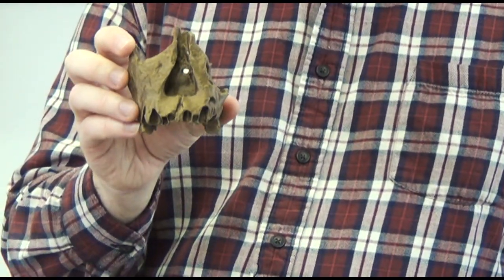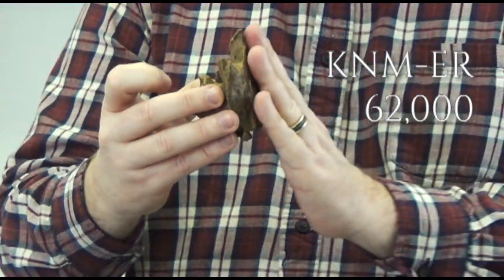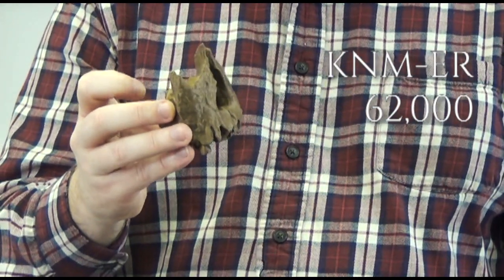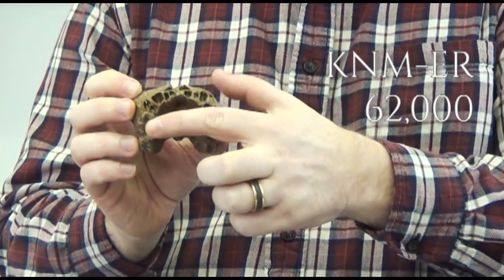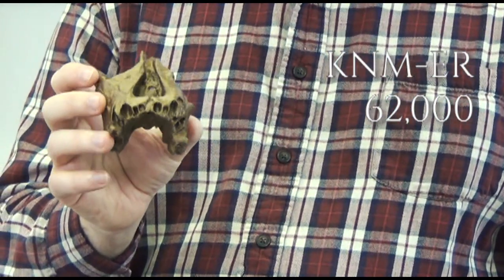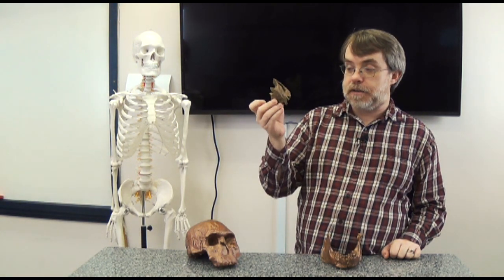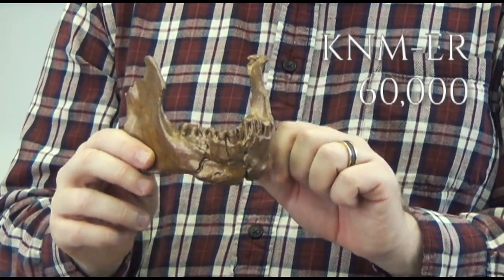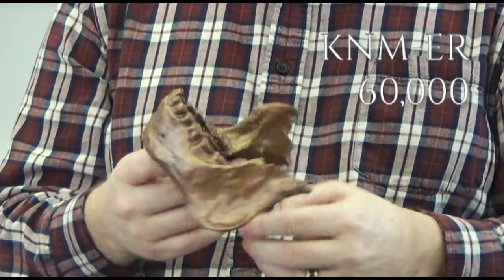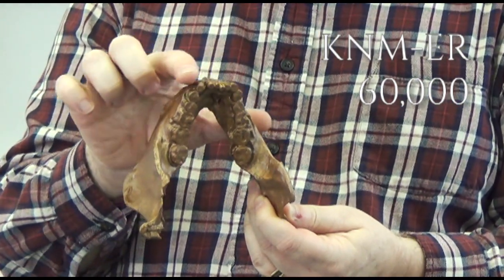So this particular specimen here, KNM ER 62,000, and what makes this one corroborating of what we've seen prior is the fact that we have that very flat front of the mouth. The palate is preserved pretty well, and you can see it's pretty flat. And when you look at the profile of this thing, you can see that's also fairly flat. So that weird flatness that's only really seen in skull 1470, we now see it as well here in ER 62,000. And in ER 60,000, we have a mandible, jawbone, and we have a very similar flat tooth row here at the top. Even though it's a little distorted, it's quite a bit flatter than it would be otherwise.